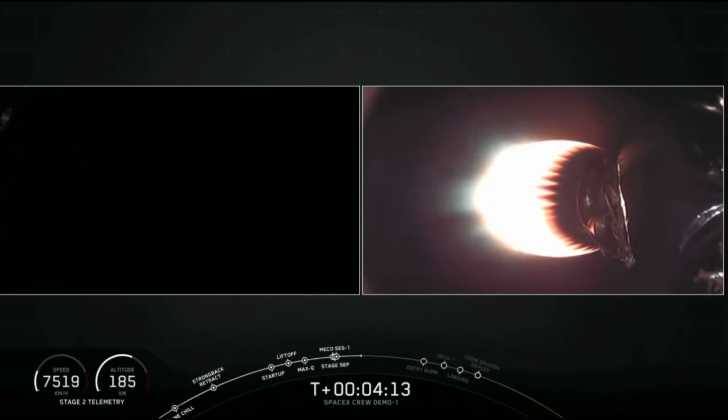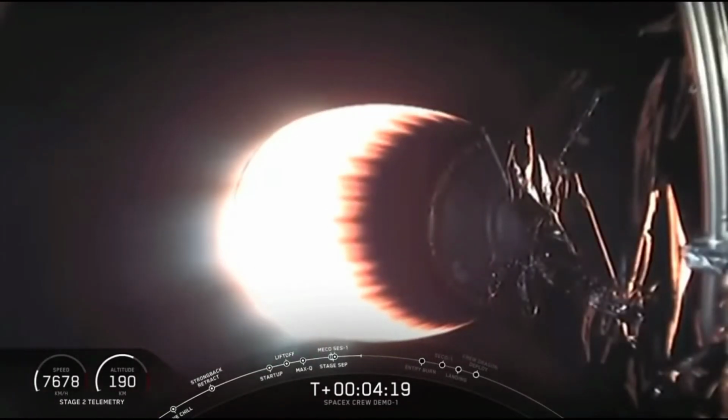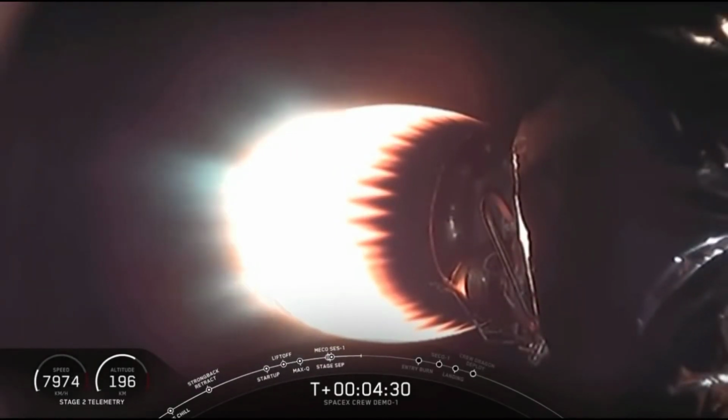From there, stage 1 is going to coast its way back down using those grid fins to help steer it, and then it'll execute the landing burn. That's going to happen at T plus 9 minutes and 24 seconds. That's where we're going to reignite that center M1D engine to hopefully bring stage 1 down to a beautiful stop right on the drone ship.